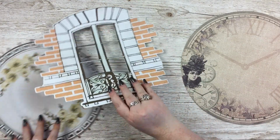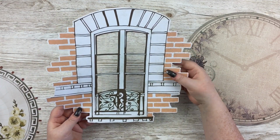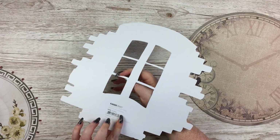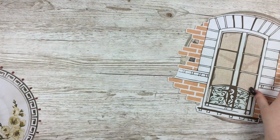This one, let's put that aside for a second. This one I thought was really fun and cute, maybe to use on a layout or something. You've got the window there. This is from the Ooh La La collection and is called Window. Groundbreaking. I'm just kidding. But anyways, I thought that was cute.